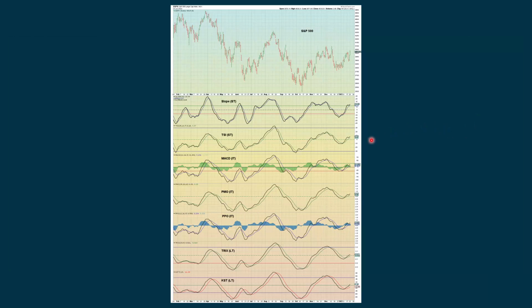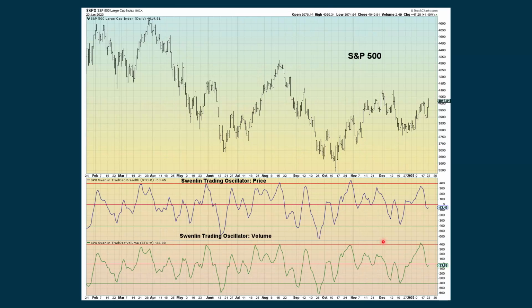I just wanted to show you all of our oscillators. After showing some weakness last week, they're starting to roll back more positive. Swing Trading Oscillator gave us a little warning signal after Friday's session. It still declined. Well, it's starting to turn back up based on price and volume. However, it's below zero, both above and below, so that is slightly negative.